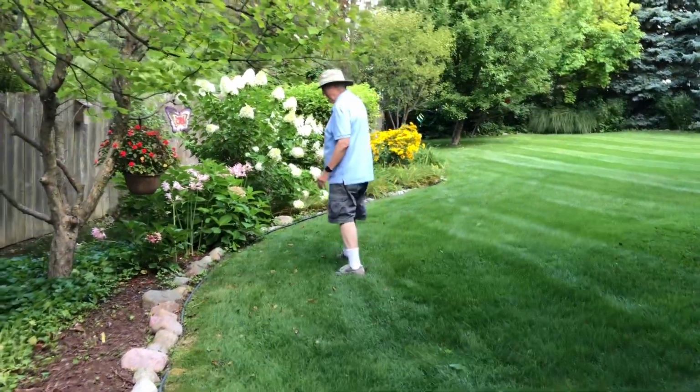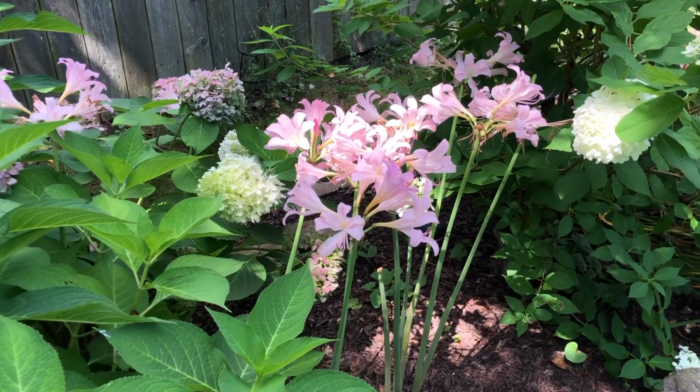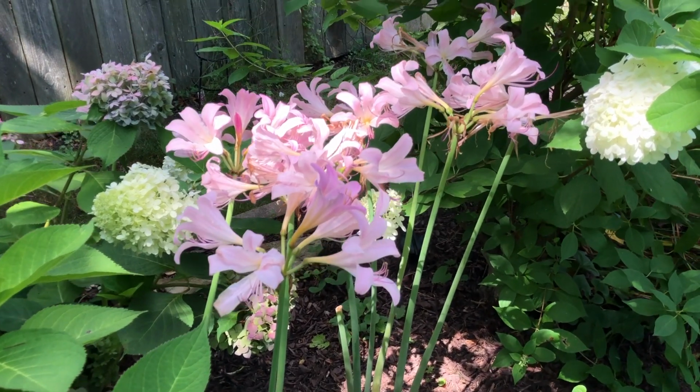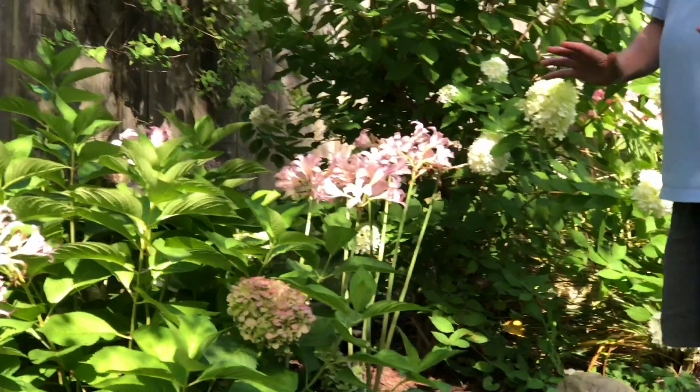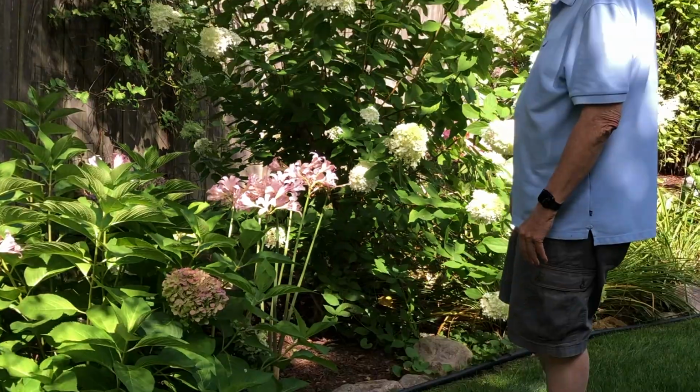The first thing we notice are the surprise lilies. These come up as a surprise this time of the year, just in August. And mostly foliage in the spring, then that dies down and then surprise.